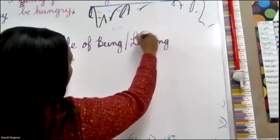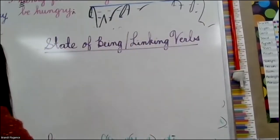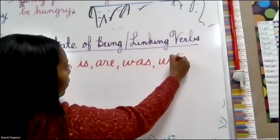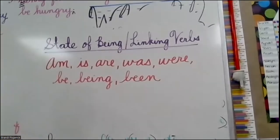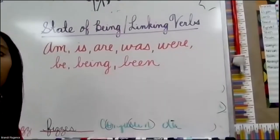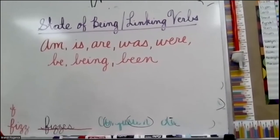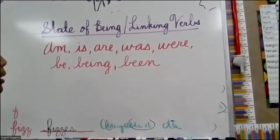So because it's the same list, it's like slash, because it's the same exact list. So state of being and linking verbs, same list. And we said it was am, is, are, was, were, be, being, been. Okay? So it's the exact same list. Nothing changes. It's just how we use it in a sentence that makes them different. So state of being and linking: am, is, are, was, were, be, being, been.